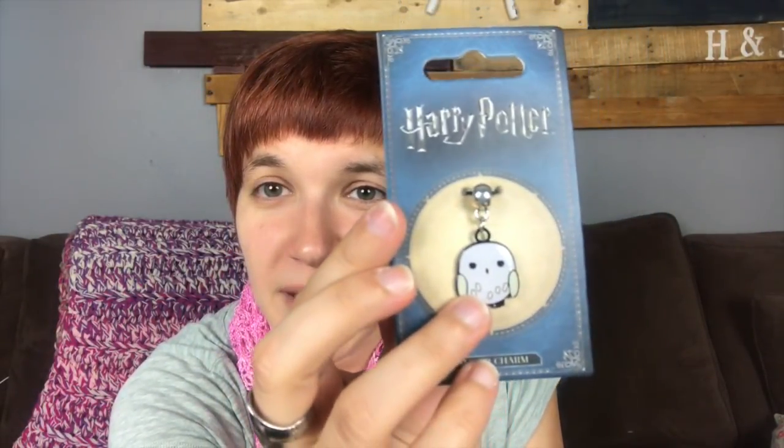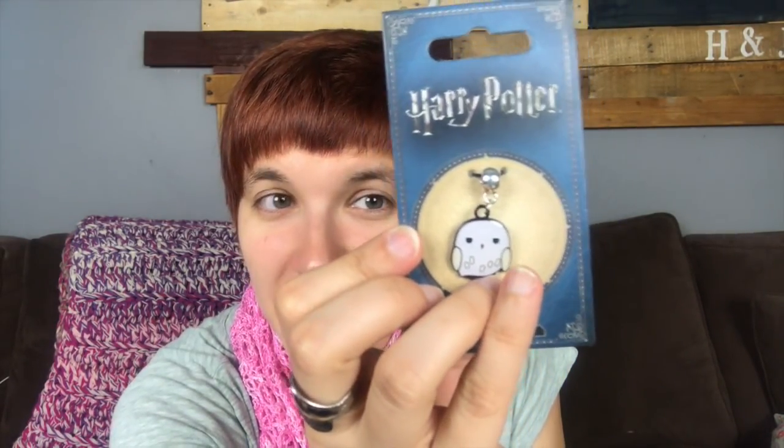Only a tiny thing. This is the one thing I wanted more than anything else. It's Hedwig. And look at her. This is gonna be a stitch marker. I'm gonna take her off of this bead, add a clasp and make a stitch marker out of her. And the other thing I got was a Hufflepuff patch. I don't know what I'm gonna do with this patch, but it's gonna go on something because I am a Hufflepuff, obviously. We also got some jelly slugs, which were super gross. We did not like them. Just watch the vlogs, you'll see.